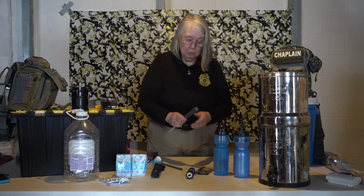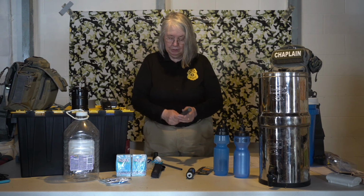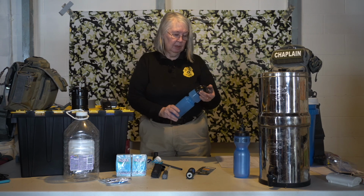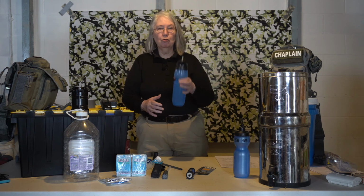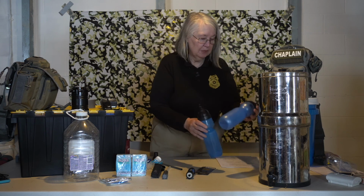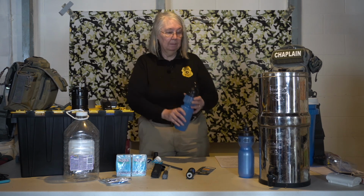This one too has some membrane filtration, but also has charcoal filtration. These are bottles that have a combination of water bottle with a filter down in there. Again, these are good for travel because you can fill them up anywhere. And this one is a Katadyn. You can get it in sporting goods stores. This one is actually a Berkey.